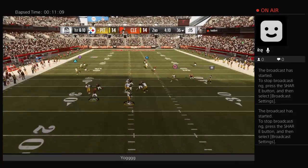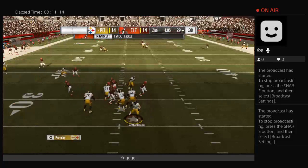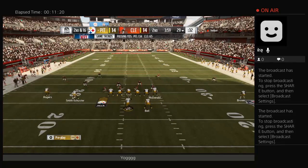On 1st and 10, it's Roethlisberger. And they get to him with the pressure as Roethlisberger goes down. Myles Garrett in there to sack him for a loss of 6.